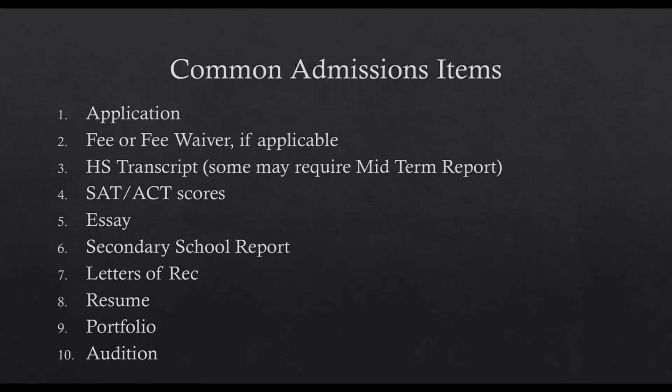High school transcripts will often be required. Some schools may even require a junior year transcript, a midterm senior transcript, and a senior year transcript. It just depends. You'll always want to work with the schools you're applying to.